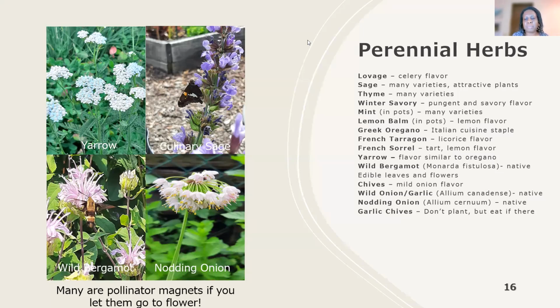If you're looking at growing mint or lemon balm, I strongly encourage you to grow those in pots because they do tend to spread pretty aggressively if you plant them directly in the ground, whereas you can keep them a lot more contained by having them in a container. And then also I wanted to call out a couple of the perennial native herbs that you can use.